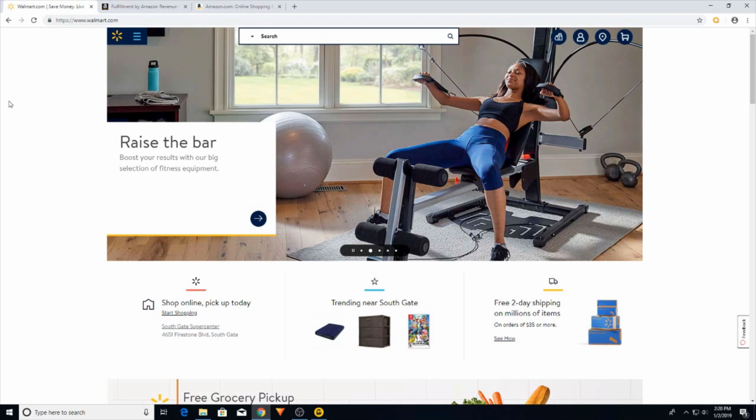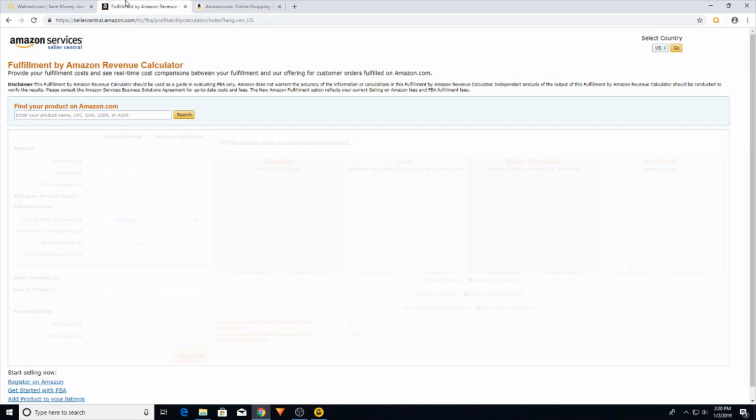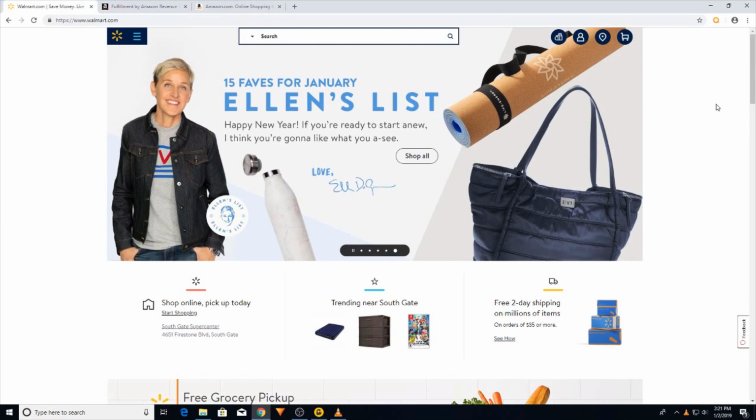When I start sourcing for products on Walmart's website, I like to have three tabs open: Walmart.com, Fulfillment by Amazon Revenue Calculator, and Amazon.com. The reason why I like to have these three tabs open is as soon as I found a product, I can quickly check if I can make money off of it and move on to the next one if it's unprofitable.